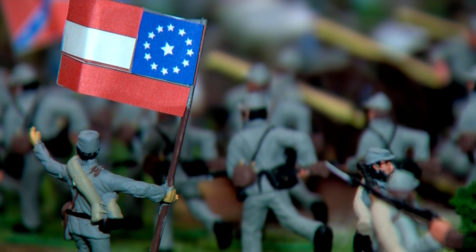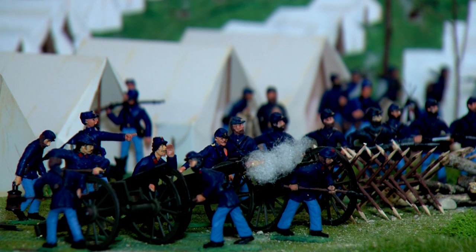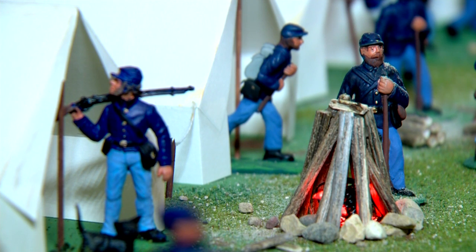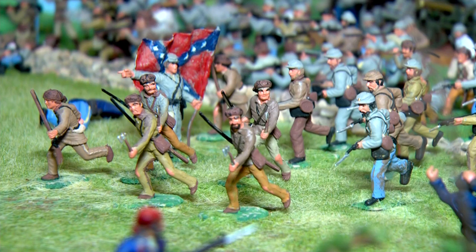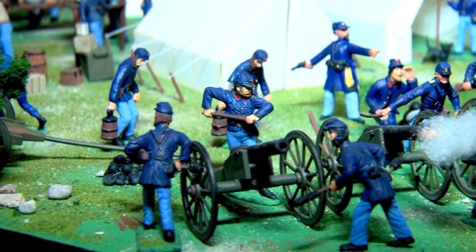There are all the flags, dozens of cannons, trees, furniture, 6 campfires with LED lights, a field hospital, kitchen, and graveyard, just to name some of the items. I would network with model railroad people and see the materials that they use to create this stuff.